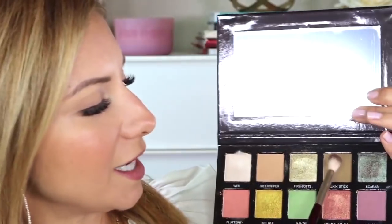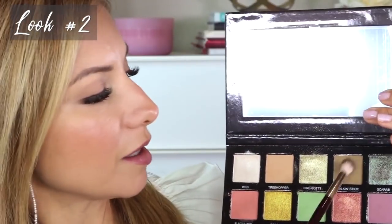So I'm gonna start by taking walking stick, this one right here, and I'm gonna take a big fluffy blending brush. This is a 201 by BK Beauty, and I'm going to sweep this into the crease to create some definition and a good transition.